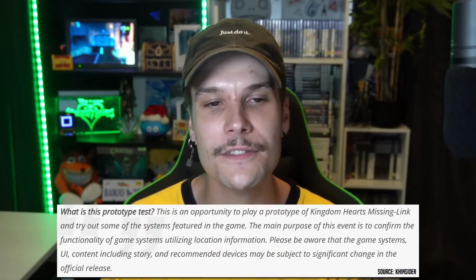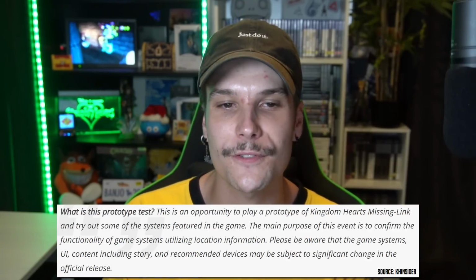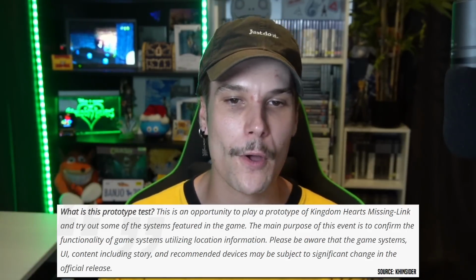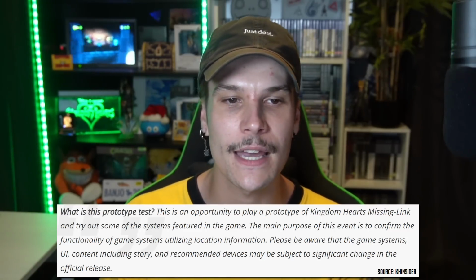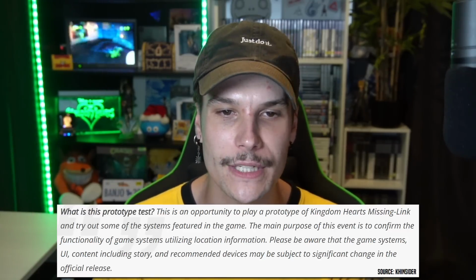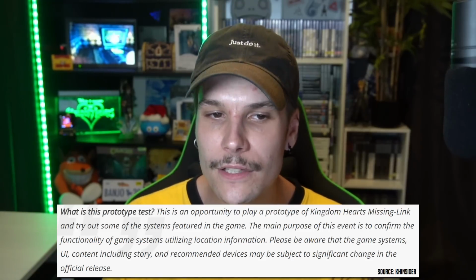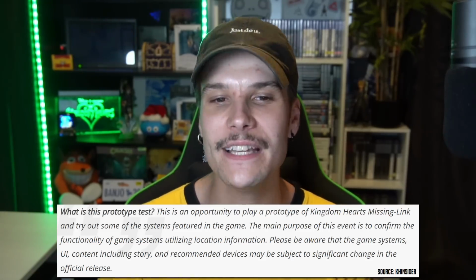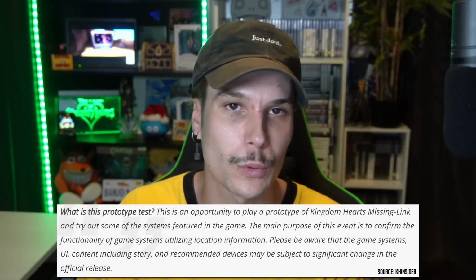The official information reads, "What is this prototype test? This is an opportunity to play a prototype of Missing Link and try out some of the systems featured in the game. The main purpose of this event is to confirm the functionality of game systems utilizing location information. Please be aware that the game system's UI, content including story, and recommended devices may be subject to significant change in the official release." So that is the difference there between beta and prototype.